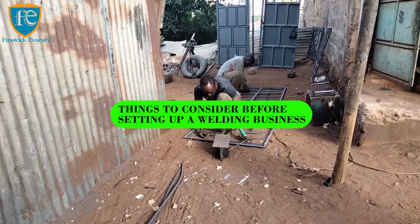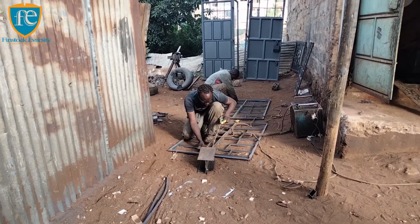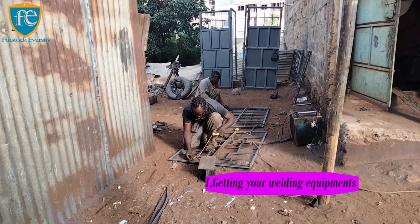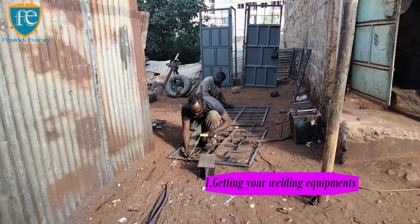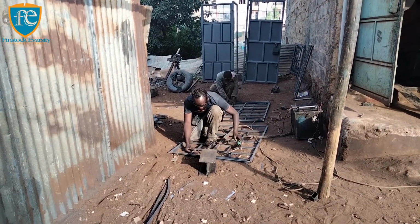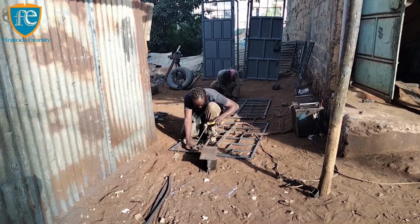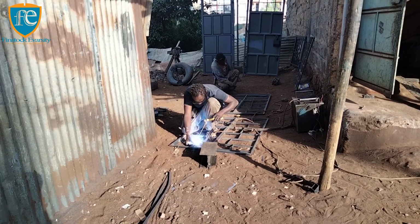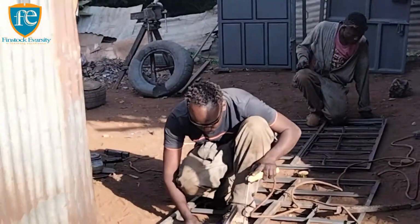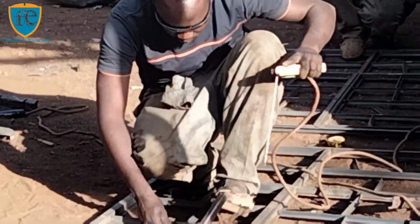There are things you need to consider before setting up a welding business. Number 1. Getting your welding equipment. Some of the factors to consider when getting equipment are the cost of accessories that come along with buying the machine, as well as the availability of spare parts in Kenya. It is also good to look at the authenticity of the company selling as well as the warranty of the machine. The best warranty on offer currently is 2 to 3 years.